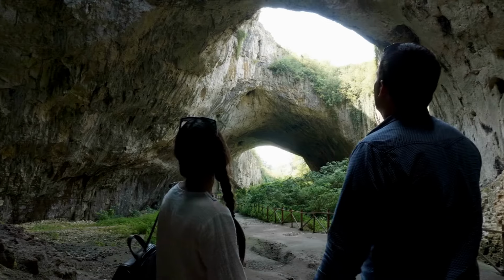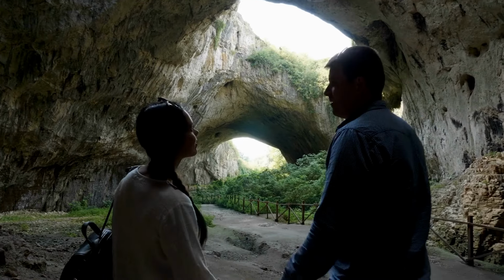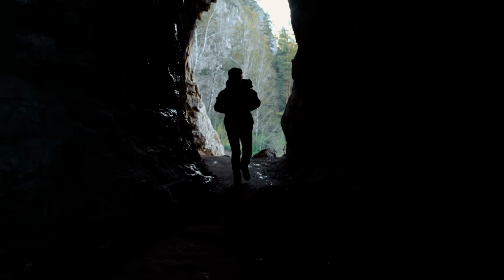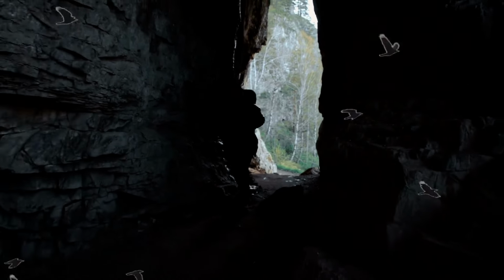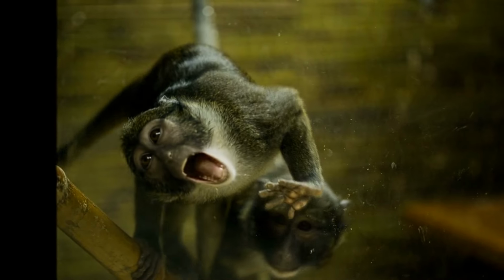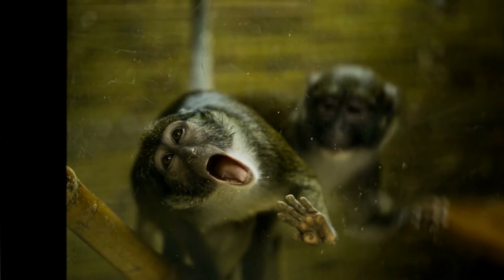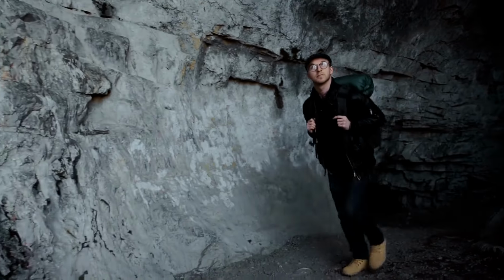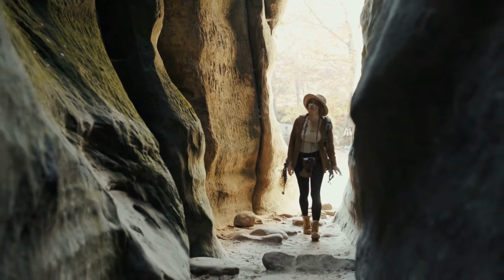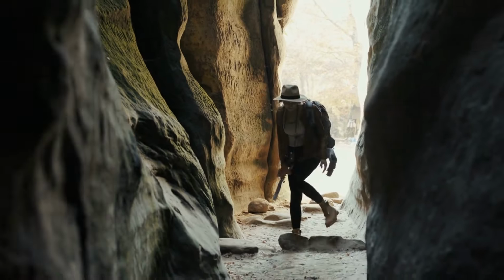And only after that, you'll reach Sindong. The path will take you through rivers, dense jungles, mountains, and rocks. You can meet many exotic birds, monkeys, and other animals. And according to many people, the way to the cave is even more impressive than the cave itself. When you reach your destination, you'll spend the next few days exploring Sindong.